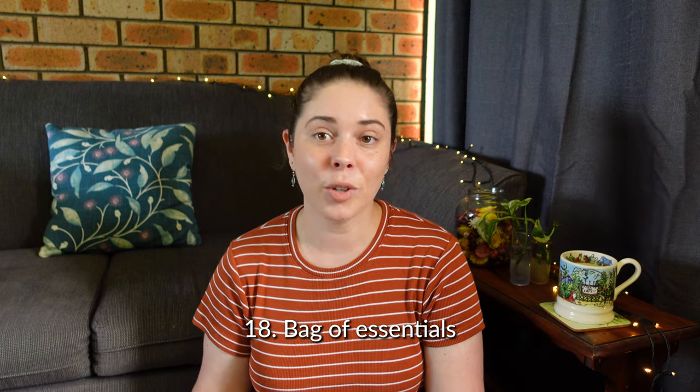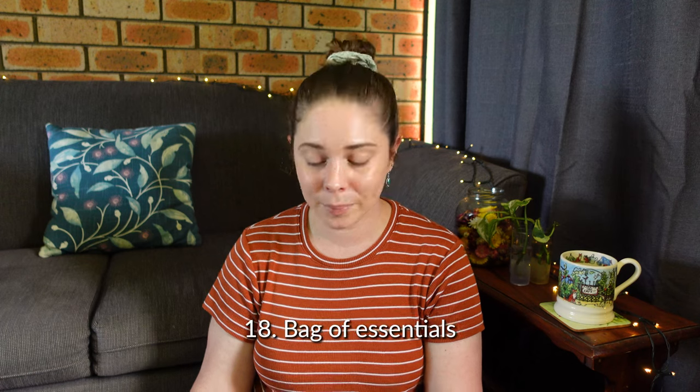And number 18 is a bag of essentials that you might also need for the day, and also making sure that you are sun safe. So in this bag, and I'm always wearing a long shirt on the day, like a linen top that I've overlaid onto a t-shirt or something like that, just to make sure that I don't get sunburnt or anything like that.